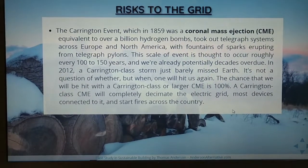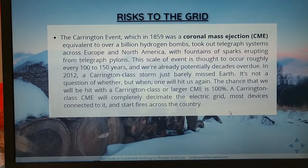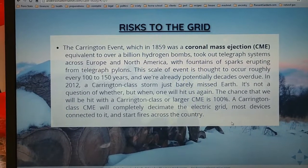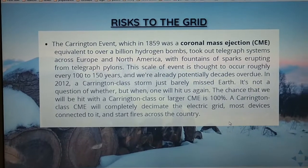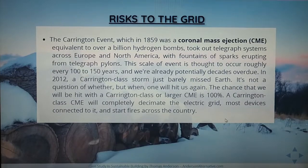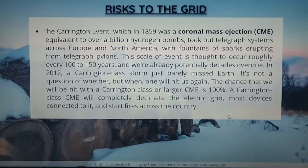And 1859 was over 150 years ago. So we are overdue for another CME. It could literally happen anytime. It could happen tomorrow. Now, the way averages work, maybe it won't happen for another decade or 2 decades. We don't know, but it will happen sometime. And so we have to consider that that is going to eventually take down the grid at some point.